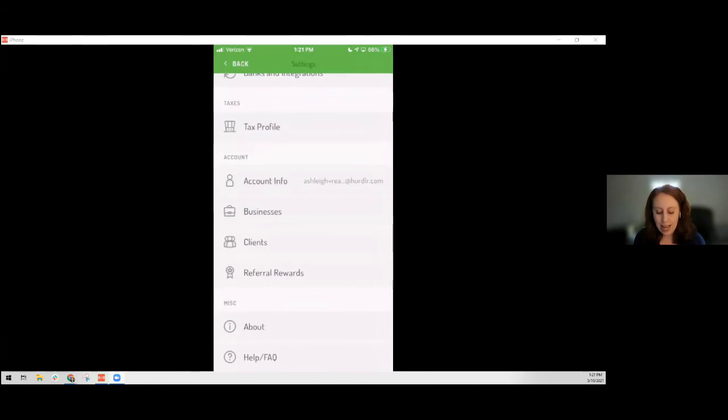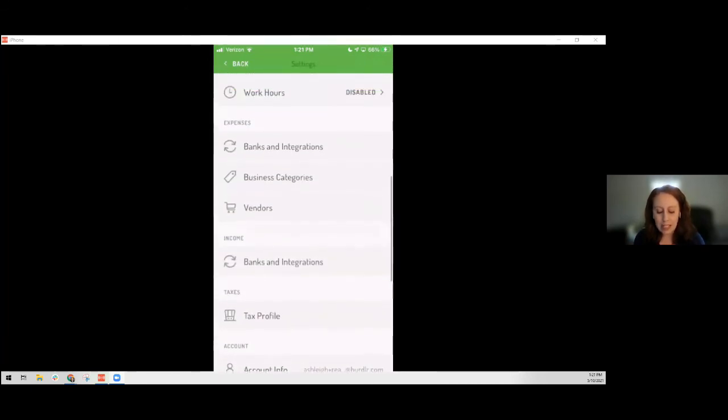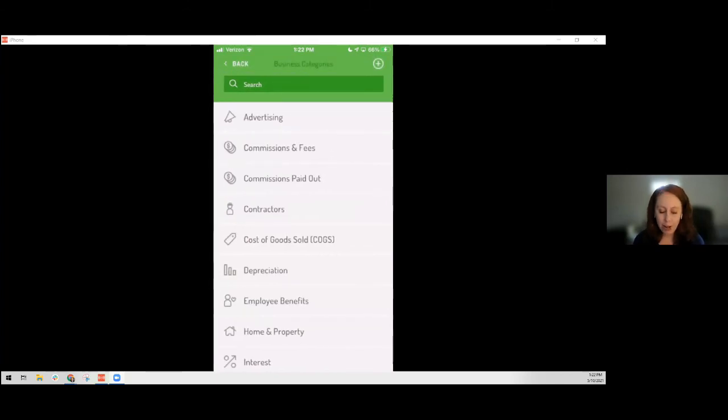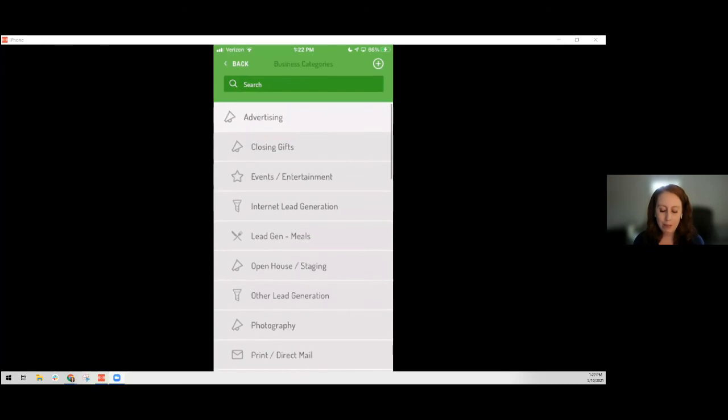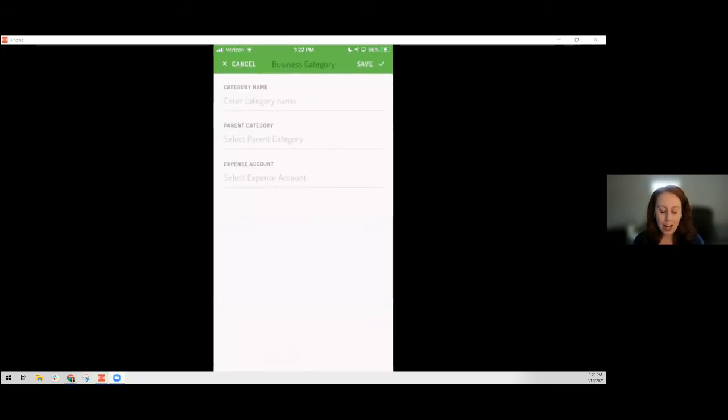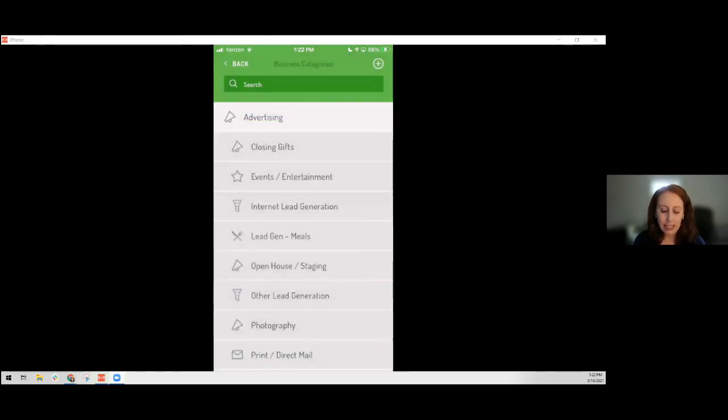The other thing is we also let you customize your business expense categories. So if I go up to business categories, there's a ton of different default ones under each of these different headings. But you can also enter your own by tapping the plus sign in the top right-hand corner and entering in the category name that you want, entering in the heading that you want to fall under, and then the expense account would be the tax category that it's mapping to in your reporting. So it really lets you customize all of that.